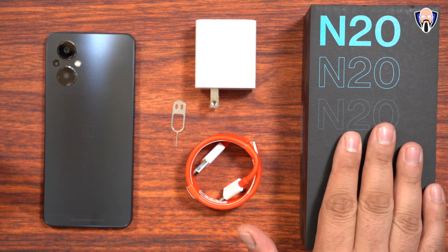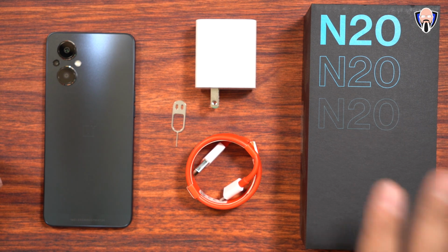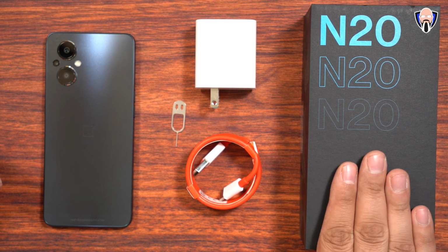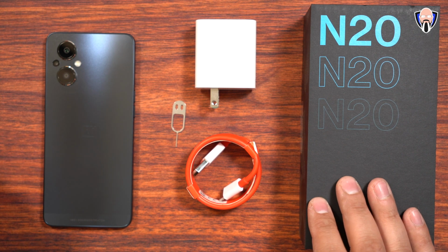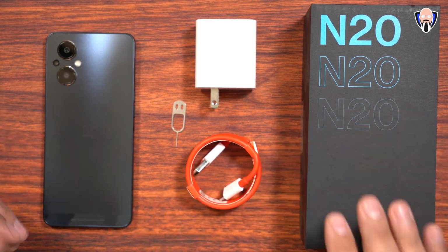So here we have it, the Nord N20 5G. Again, this right now is currently available on T-Mobile and Metro by T-Mobile. Very soon it's also going to be available on OnePlus's website as well as Amazon and Best Buy. But currently, this is basically the T-Mobile edition.